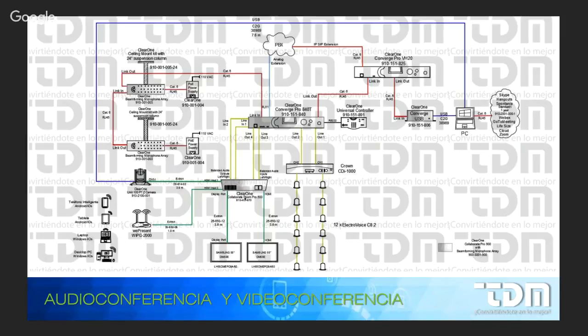And then the far end audio will come to our amplifier, a Crown CDi 1000, and then to the Electro-Voice C8.2. So all the audio that is coming from the far end will come through the mixer, to the amplifier, and to the Electro-Voice C8.2.